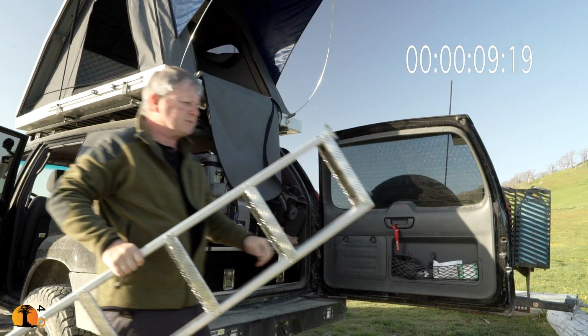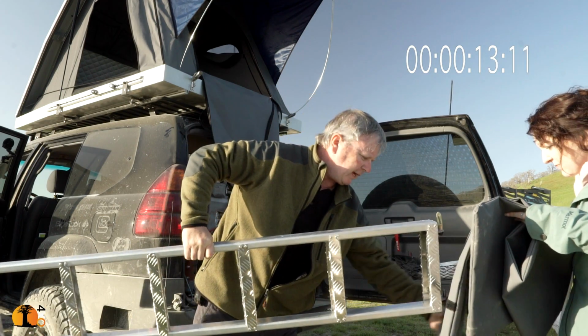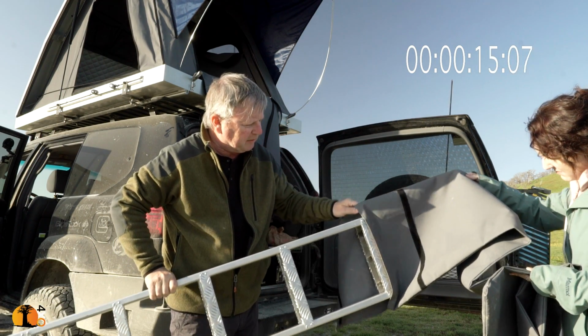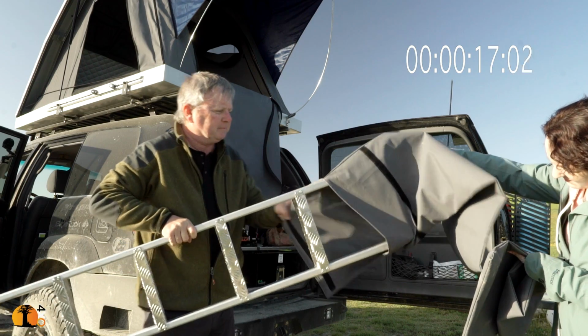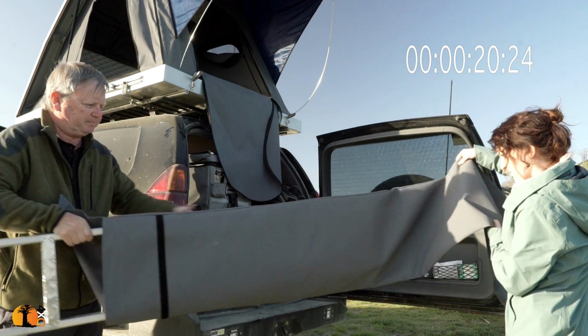Now, here comes the most awkward part of putting this tent away. And that is putting the ladder back in the bag. But with 2 people, it's extremely easy.